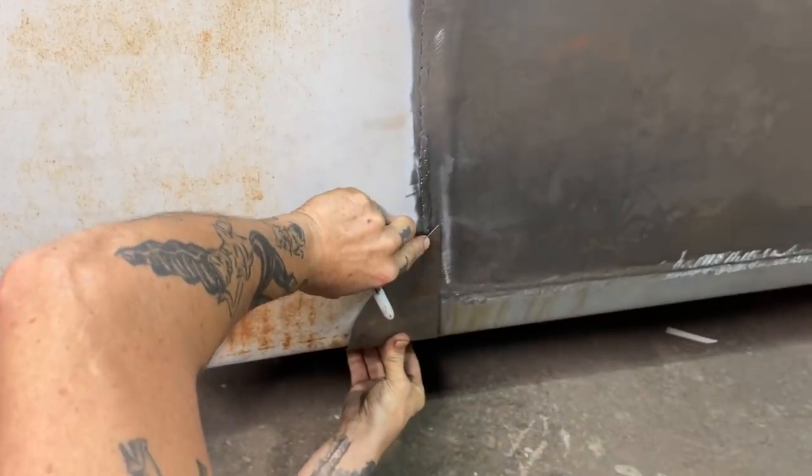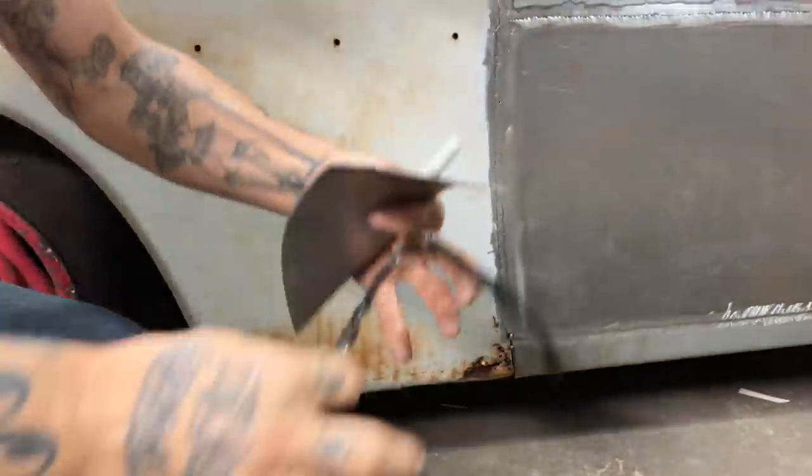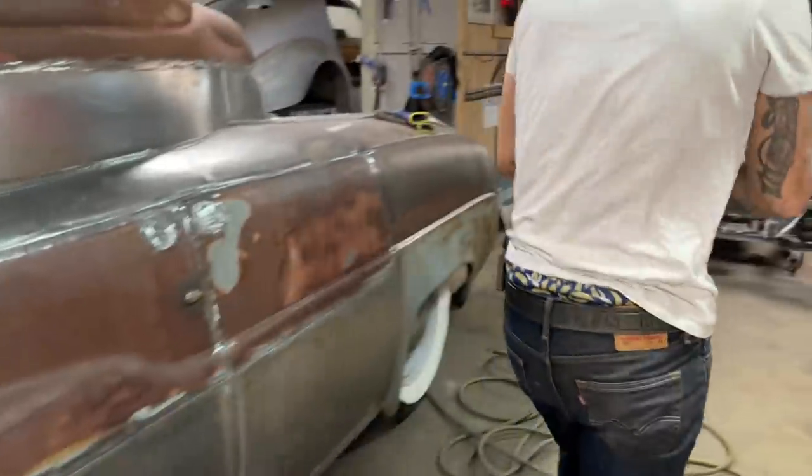Got that little pass there. That's fine. I like that. I got a little tiny quarter of an inch bend on the bottom. I'm just going to go over and give her a little touch so it looks like it always was.